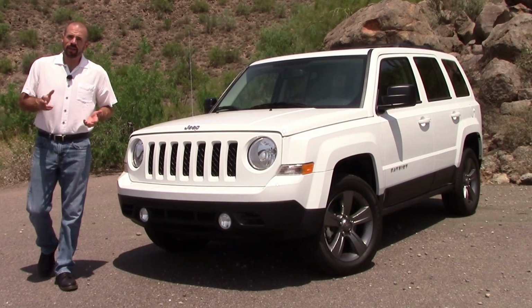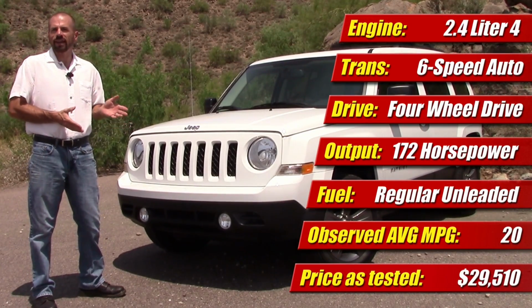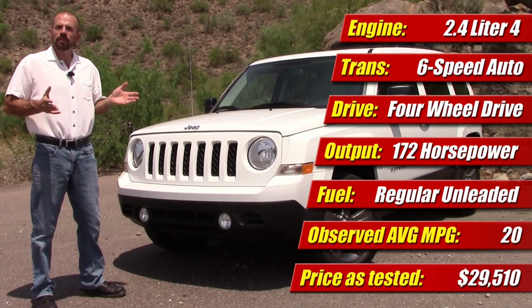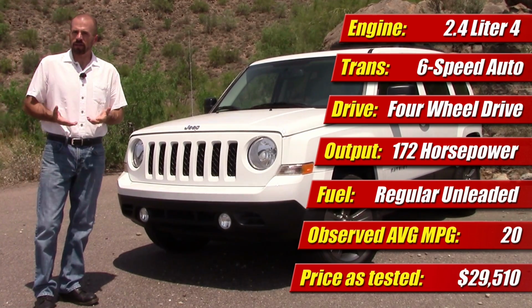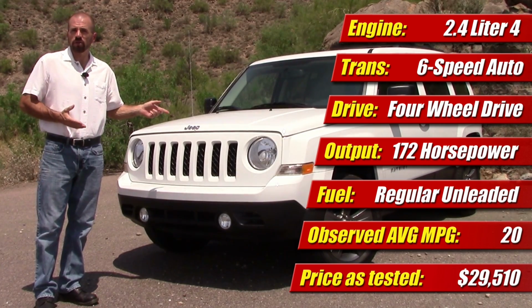Rounding it up for the Patriot, let's have a look at the specs. Now, the first thing we're going to talk about here is the price tag. We're at close to $30,000, near fully loaded. To be honest with you folks, that's way too much money to spend on this vehicle, and I don't say that to be unfair to the car. I say that because if you're spending $30,000, there are a lot of other options in the Jeep showroom too.